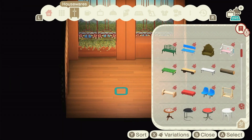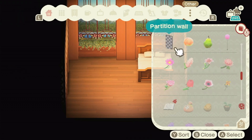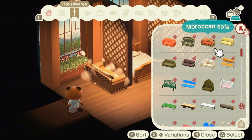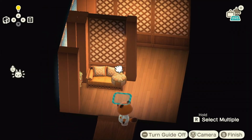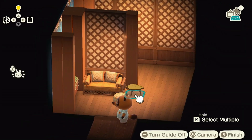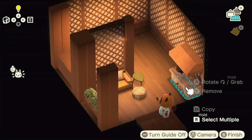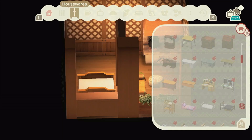On to Beau's house. So Beau gets a nice big bedroom with a window view, and then I gave him a little seating area out in the front with the Moroccan furniture. I really like the style of the Moroccan furniture. I like how it's very bright, and I like the designs on it. But then I gave him a little seating area in the kitchen. So kitchen right next to the couch, and then a tiny little library.